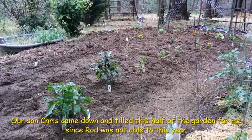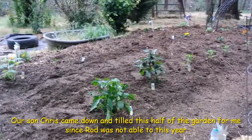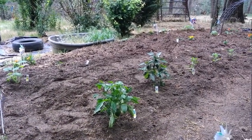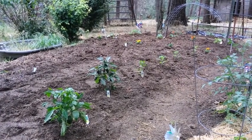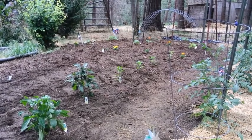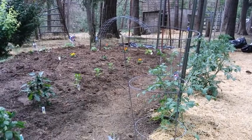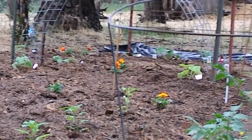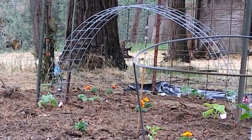So we have a row of peppers. I planted a row of spinach and a row of beans, a squash, and down at the far end we have more squash, and Debbie gave me a pumpkin plant. I have one pumpkin, and again marigolds planted throughout. And you see our arch that Jesse put up.